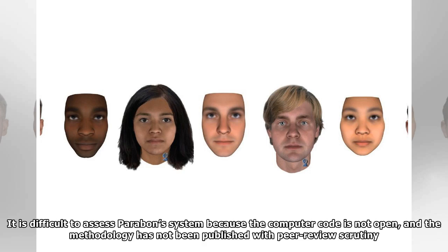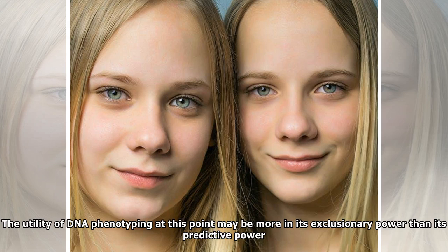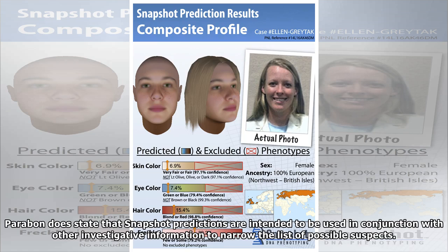There is skepticism about the capabilities of Parabon. It is difficult to assess Parabon's system because the computer code is not open, and the methodology has not been published with peer review scrutiny. As with any type of DNA evidence, there is a risk of miscarriages of justice, especially if the evidence is used in isolation. The utility of DNA phenotyping at this point may be more in its exclusionary power than its predictive power. Parabon does state that Snapshot predictions are intended to be used in conjunction with other investigative information to narrow the list of possible suspects.